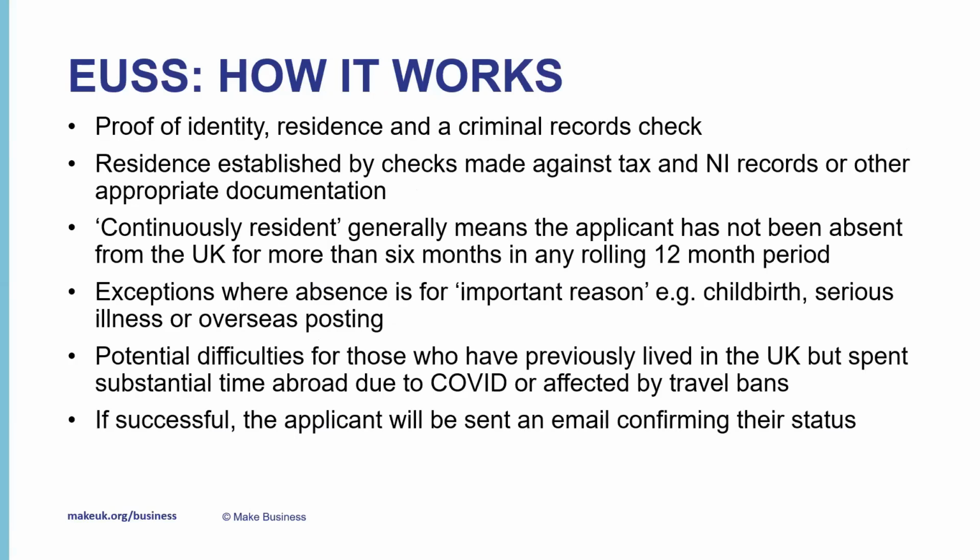So how does the EU settled status scheme work? Well, it's basically a process that's based on the applicant proving their identity. It involves uploading a selfie, proving length of residence in the UK and satisfying a criminal records check. Applicants are usually asked to provide the national insurance number, so that enables an automatic data check to be made against their tax and social security records. And if that's confirmed, then the applicant doesn't need to provide any other additional evidence of their residence.